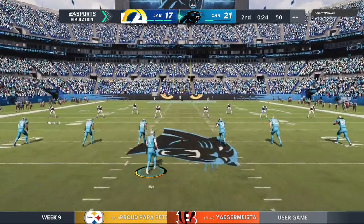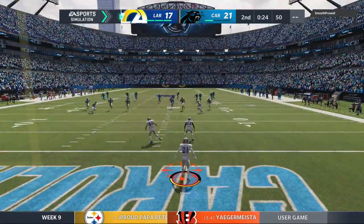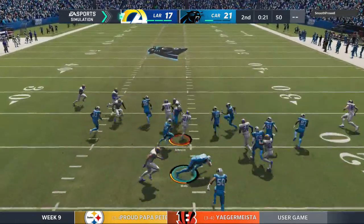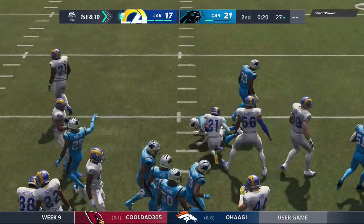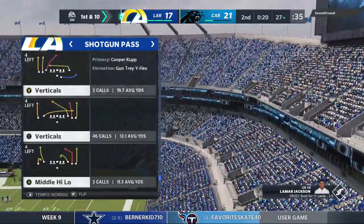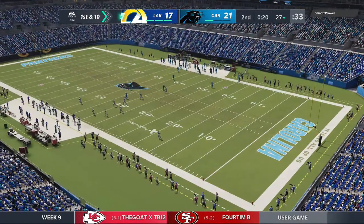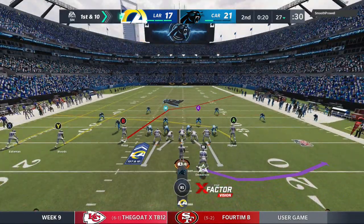After the roughing penalty on the PAT, they'll kick off from 15 yards further upfield. This will make it into the end zone. And this return will net positive as he gets past the 25 and up to the 27-yard line. Over 1st and 10 at their own 27-yard line. Clock at 20 seconds to go in the half as they come up 1st and 10.